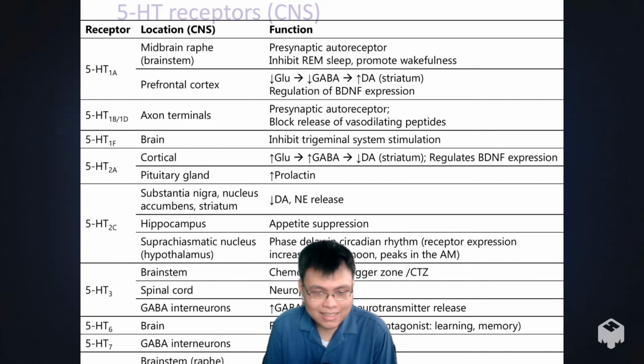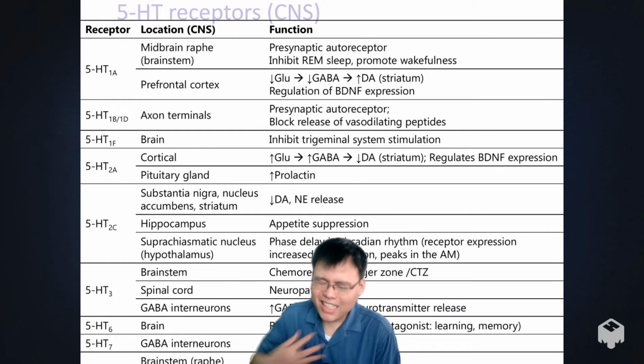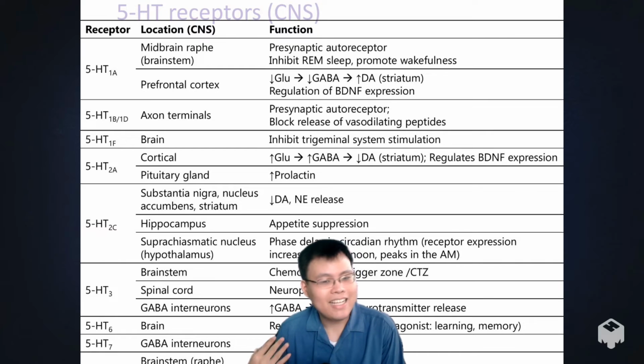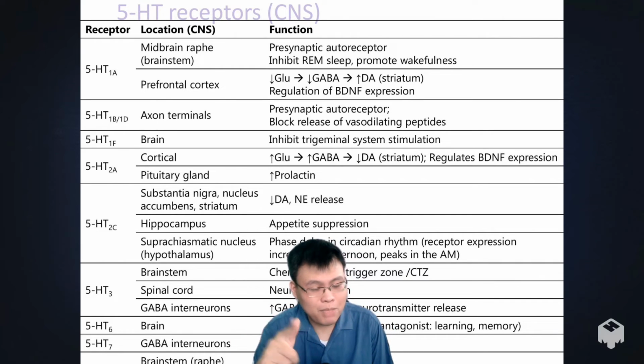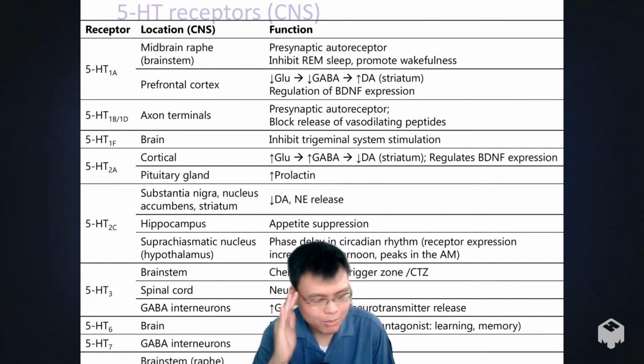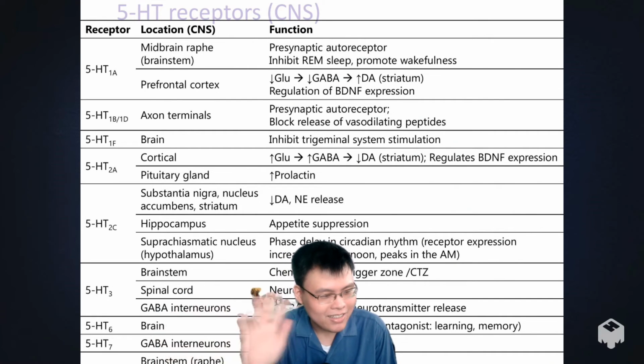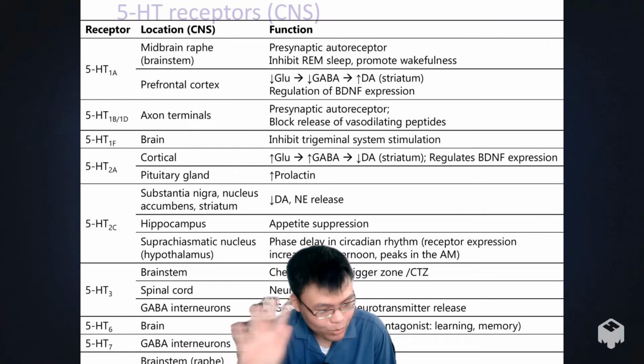Personally, when I see this list, it makes me wish I had less serotonin, because I personally am a very anxious person. That's just my personality. And I feel like there's just too much serotonin at my postsynaptic 5-HT1A receptors. I'm like, please stop. No more serotonin. I'm so tired of serotonin. I would like less of that. I would like less of the receptors, please.